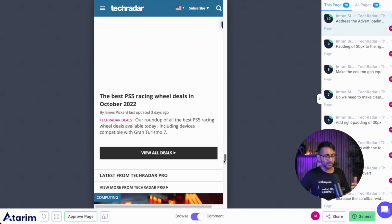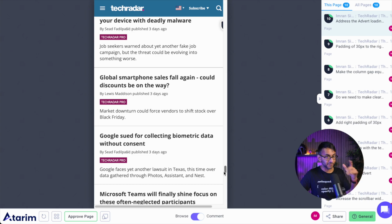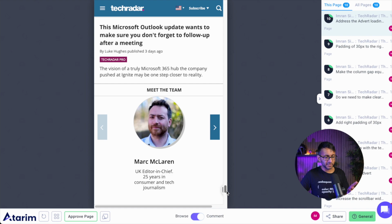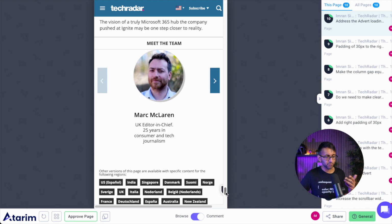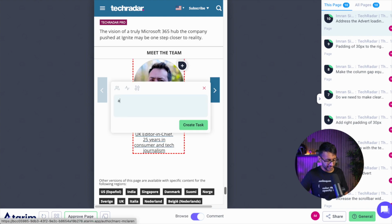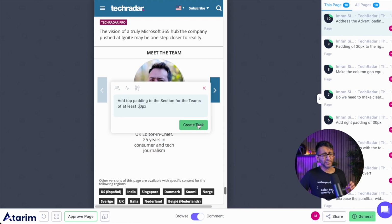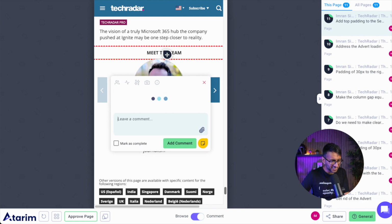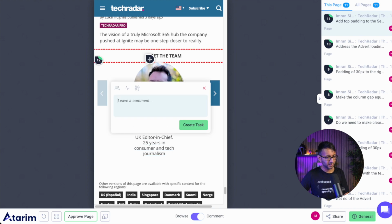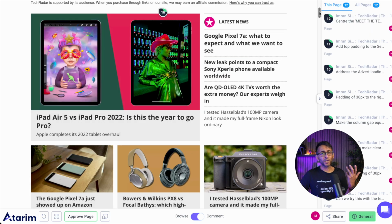Anyway, we go down, advert again, that's just load time. That's based on their website and how they've got it set up. We've got the team carousel over here. That works. We have an issue there. Can you see that? So let's just add a comment there. I'm going to say give us at least 50 pixel padding from the top there, okay? And also, that is not in the center. Can you see it? That is not centered. Is it my eyes? No, it's not my eyes. So let's just put a comment there as well. Definitely needs centering.